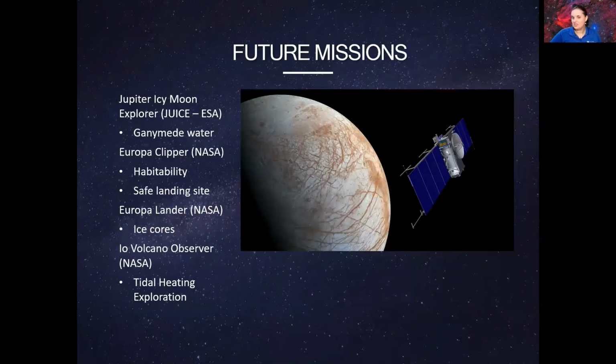So here are some future missions that we're hoping could look at the moons even further. JUICE. The funny thing about the different spacecraft that go to these different moons and places in our solar system is that I swear the engineers and scientists at NASA have a heyday making names for these, because it must be like alphabet soup and they just put something together to make it fun, because they named it JUICE, which is the Jupiter Icy Moon Explorer. So they must have fun with some of these acronyms. But basically JUICE is going to be looking at Ganymede's water, so it's going to take a look at those different layers.